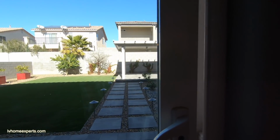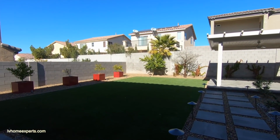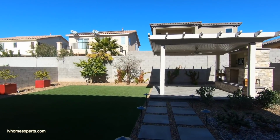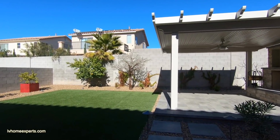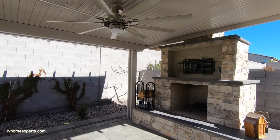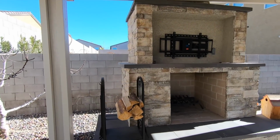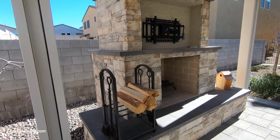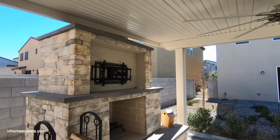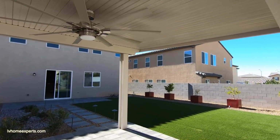We have a nice 6-foot slide. Then you have the sounds of the barking dog. Now I want you to take a look at this backyard here. It's very gorgeous, okay? Now, take a look at this fireplace. This is a real fireplace. Nice covered patio. Stonework. And look at this. You have a TV outlet here with a fan. This is all done the right way.